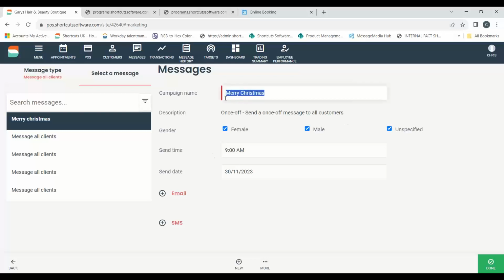You can type the campaign name at the top there. So it could be, buy a gift card or look out for our electronic gift cards. Or you can click the new button down the bottom here and just type that name in. I'm just going to say e-gift cards now available at Shortcuts.